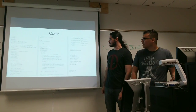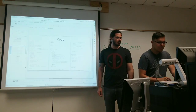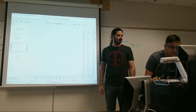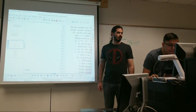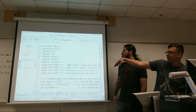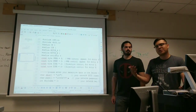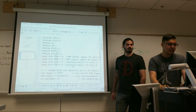It's just our code. Those are just the libraries for the Wi-Fi, and then we had to define the motors to get it to work like normal, like most people have to do. But we also added an IR collision detector, so you had to define the pin that it was working on in the beginning.